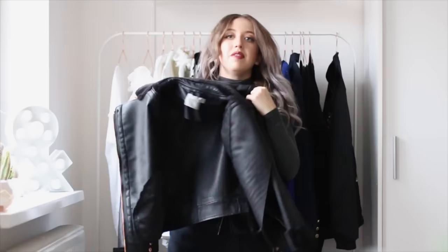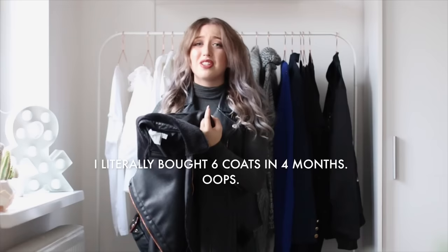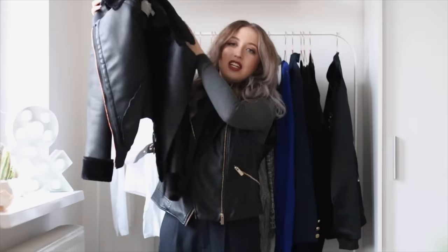I just got this jacket from ASOS. It was pretty expensive, it was 100 euros. I fell in love with it and I had to get it. I'm definitely a coat kind of girl. I love investing in coats, and I think they really made my outfit. This is the definition of a cool girl coat.